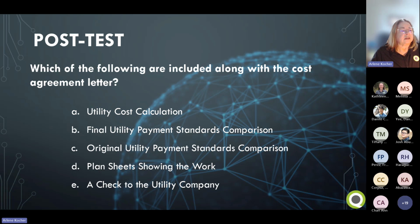Okay, I think this is the last post-test question, and then I have a feedback question, so don't hang up. Which of the following are included along with the cost agreement letter? Now, this one you can select all that apply. You can do multiple answers here. You want to check as many that do apply. The utility cost calculation, the final utility payment standards comparison, the original utility payment standards comparison, plan sheets showing the work, and/or a check to the utility company. Which of those things are included with the cost agreement letter? You should select all that apply. Tiffany, if you'd go ahead and publish that one.